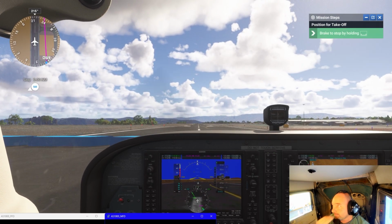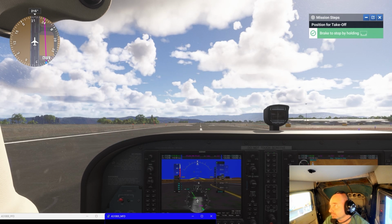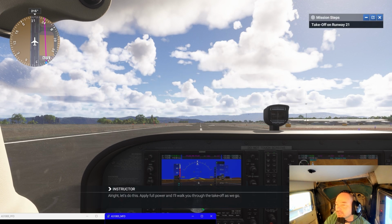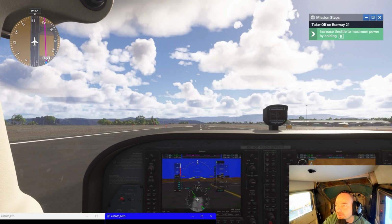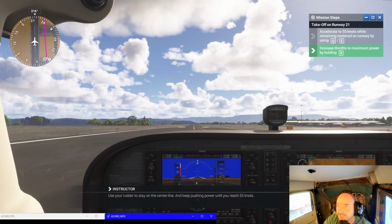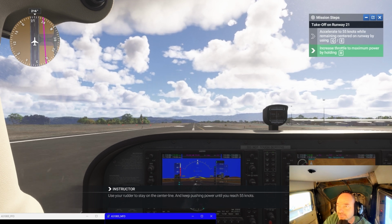Okay. Excellent. I know. Alright, let's do this. Apply full power, and I'll walk you through the takeoff as we go. Use your rudder to stay on the center line, and keep pushing power until you reach 55 knots.